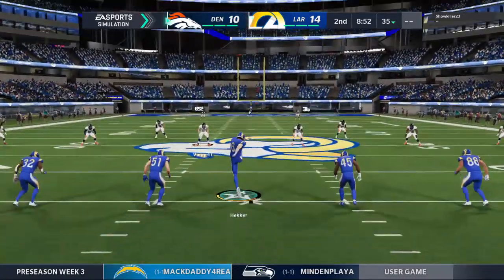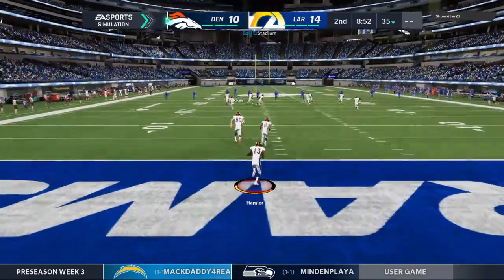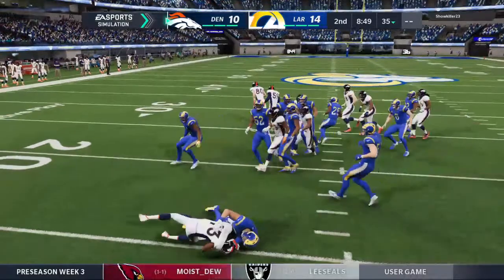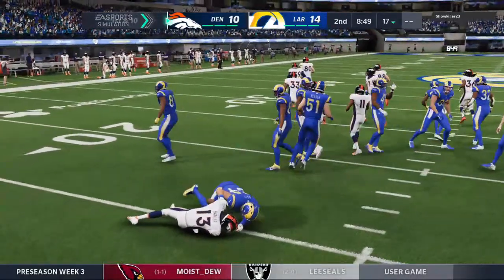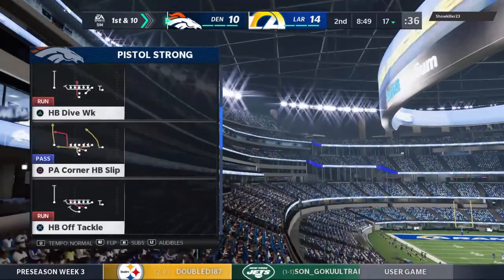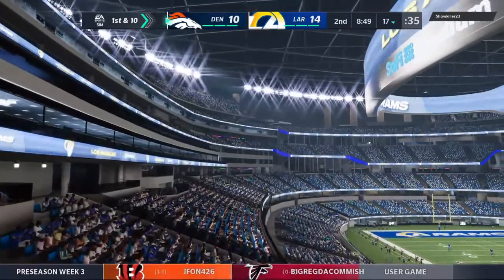So not much time to speak of remaining in this first half as the kick's away. Fielded in the end zone. And no chance to get away as they'll get him down at about the 17-yard line. The Broncos take over 1st and 10 at their own 17-yard line.